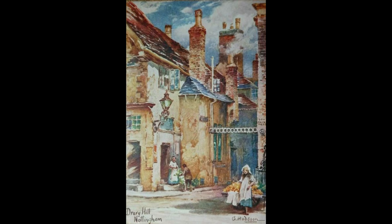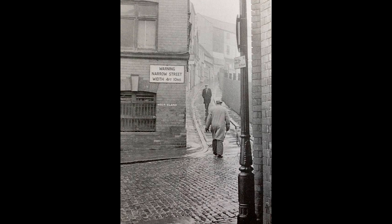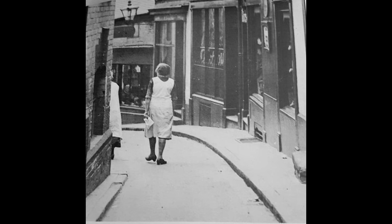It was known as Drury Hill ever since, and at one stage was one of Nottingham's major thoroughfares. At its narrowest, the road was just 4 foot 10 inches wide. Signs were posted at the end to alert any traffic. It is said that shopkeepers could stand in their doorways and reach across the road and shake hands with each other. It's not the steepest of Nottingham hills, but to give you an idea, imagine the old low pavement entrance to Broadmarsh and the escalators leading you down to the lower levels.